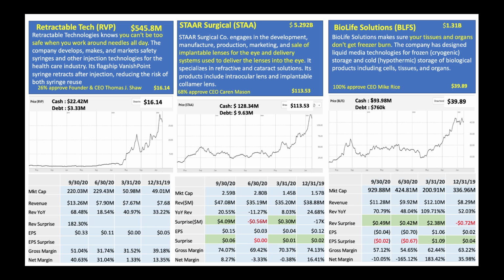So with this picture here, I would recommend STAAR Surgical, especially because it's in a nice market around the vision and eye care, and really compelling stock price and the revenue growth. Next is BioLife Solutions, BLFS.